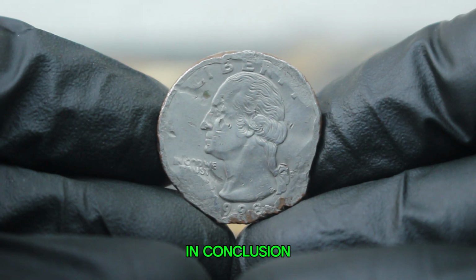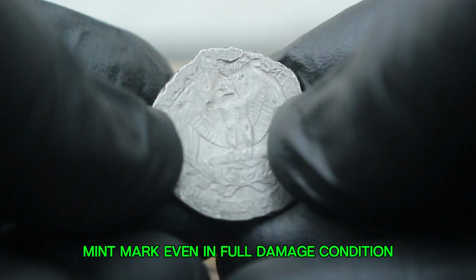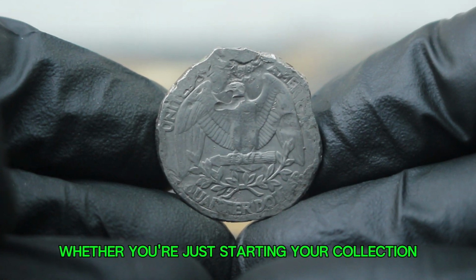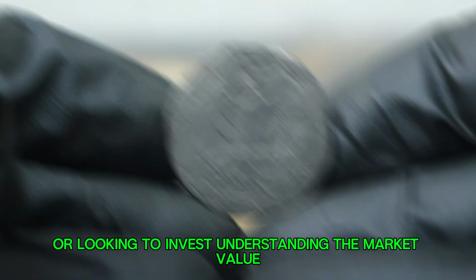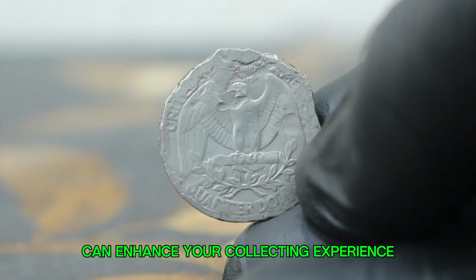In conclusion, the 1998 silver Washington quarter-dollar with a P mint mark, even in full damage condition, remains a noteworthy piece for collectors. Whether you're just starting your collection or looking to invest, understanding the market value and significance of each coin can enhance your collecting experience.